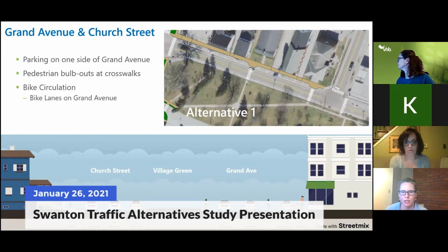Okay, we're going to see the same framing in a couple of different slices here, so bear with me.